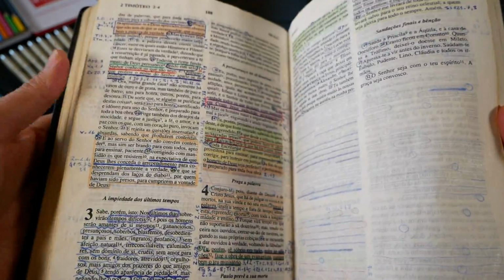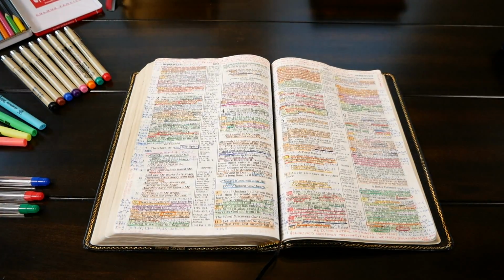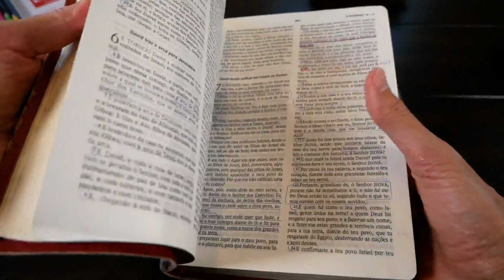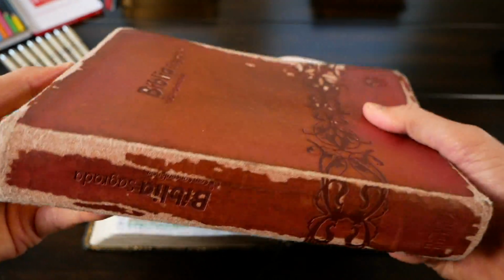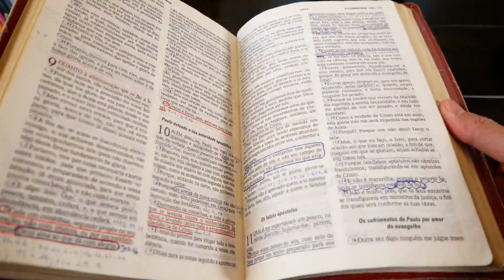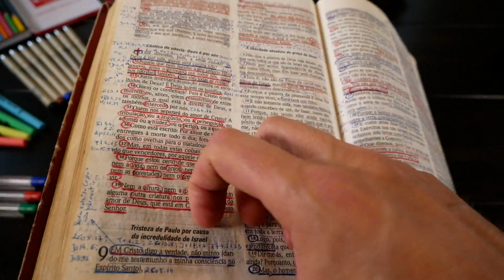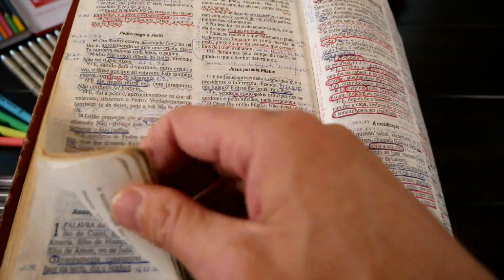Then when I was through with this Bible, I did something completely different, and I would underline only with pens and only with 3 colors, just blue, red, and green. And that's how I underlined my next Bible. This is still in Portuguese. It was pretty beat. These are not high quality bindings. They were just Bibles that I was interested in using. And this one I underlined just with blue, red, and green.